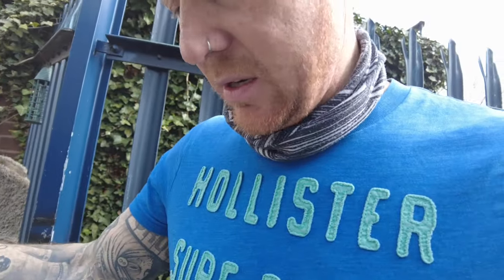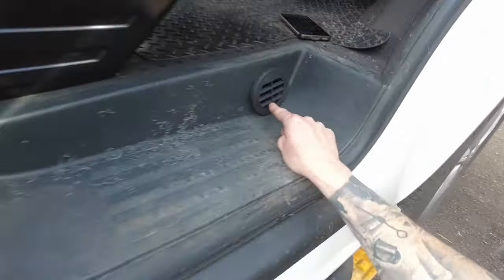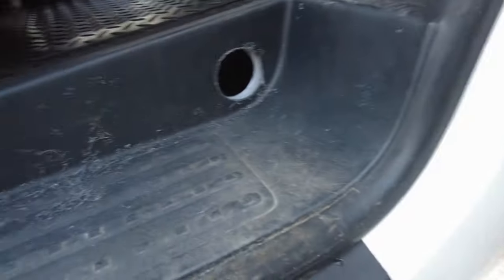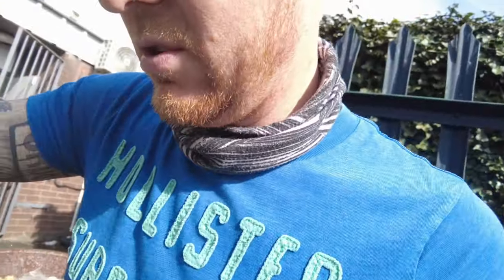But at the minute, we're just changing jacks because we can't get the tank low down to put the sender in. So we're just swapping jacks over, but we've cut the hole for the recirc vent pipe to stop pulling cold air through. Andy's just swapping jacks over. Just watch your head on that door, dude.